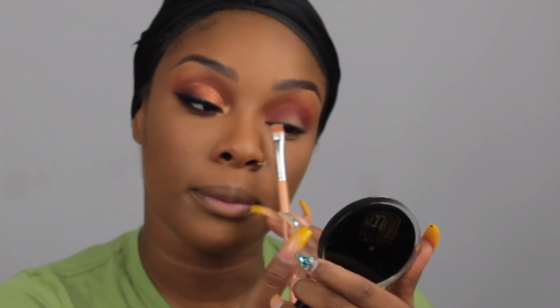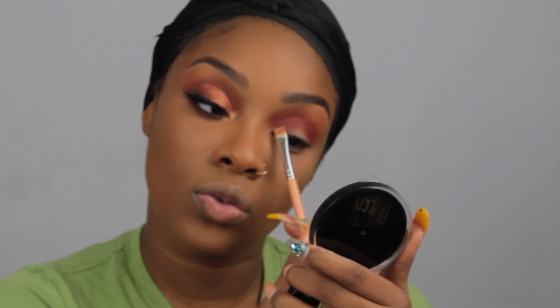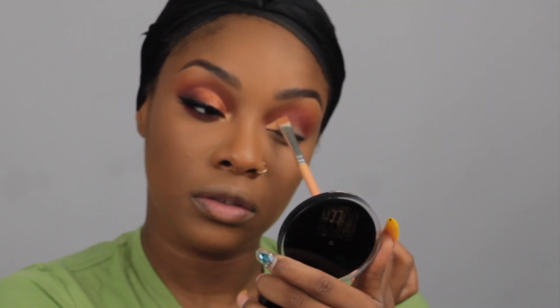Okay, so at this point I just cut my crease out. I am using the rest of that Maybelline concealer. Now that it's dried down, it's a lot more thick and a lot more tacky, so that's why I'm using it. And I'm just going to carve out my crease.